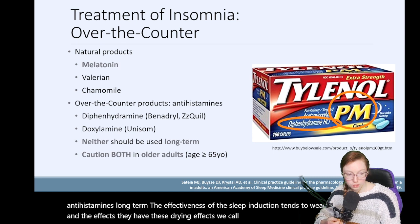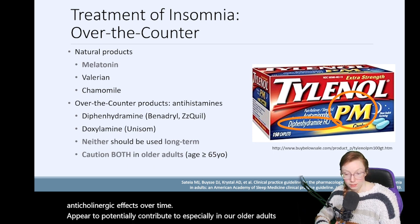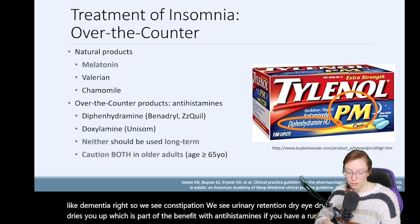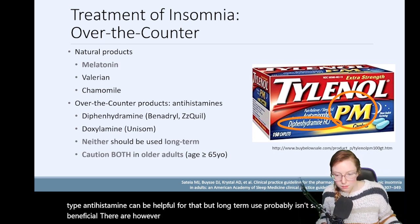And anticholinergic effects over time appear to potentially contribute to, especially in our older adults, things like cognitive decline, like dementia, right? So we see constipation, we see urinary retention, dry eye, dry mouth. It dries you up, which is part of the benefit with antihistamines. If you have a runny nose, a Benadryl-type antihistamine can be helpful for that, but long-term use probably isn't super beneficial. There are, however, some natural over-the-counter products that can be beneficial.